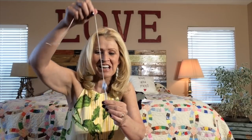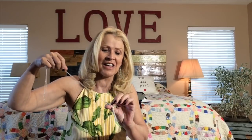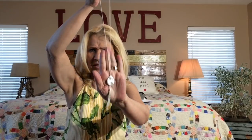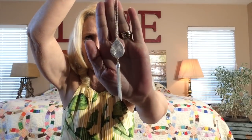So let's open the first one. This looks like a necklace. What do we have here? Oh, look! We have a tassel detail. This is in silver tones, which is kind of nice. And it's a bit of a hammered detail there. That's what this one looks like.